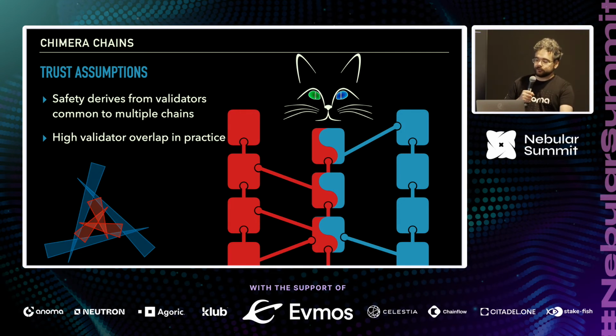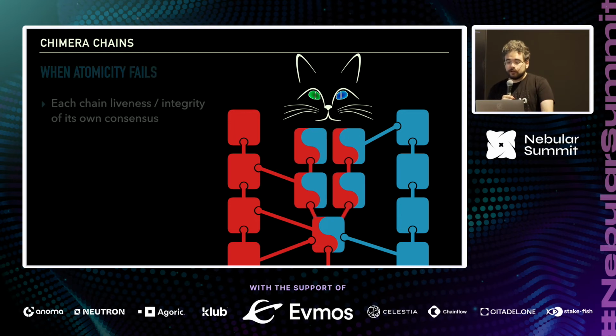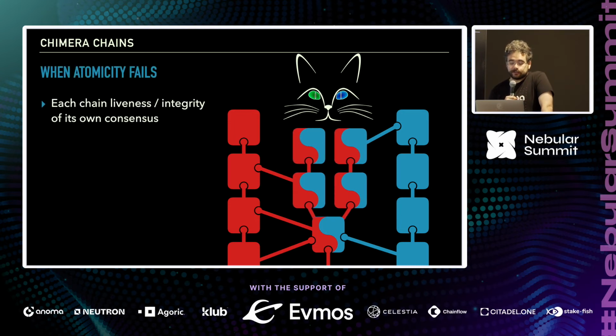In practice, proof-of-stake chains often share a lot of validators. There are something like 30 companies that run validators professionally, so we expect a lot of ANOMA instances will be able to have quite secure Chimera chains between them. But this does naturally raise the question, what does it mean for the base chains to be safe if we lose atomicity? Well, it means that in some sense the Chimera chain has forked.